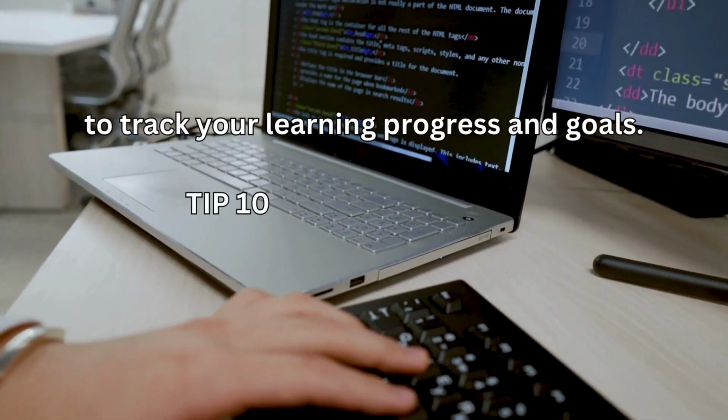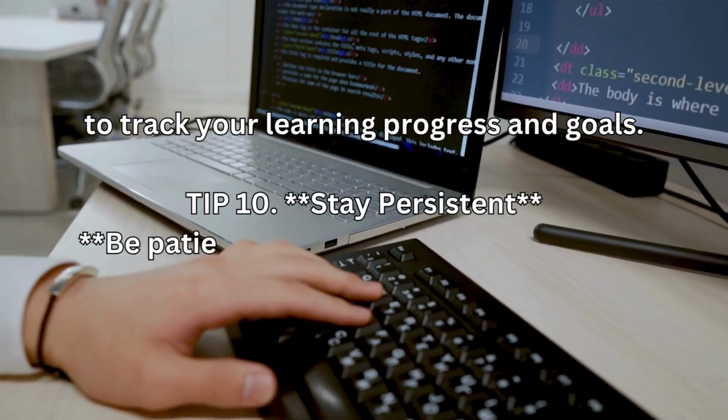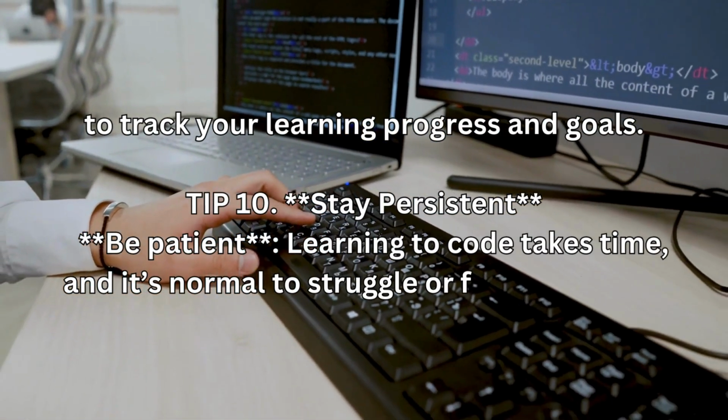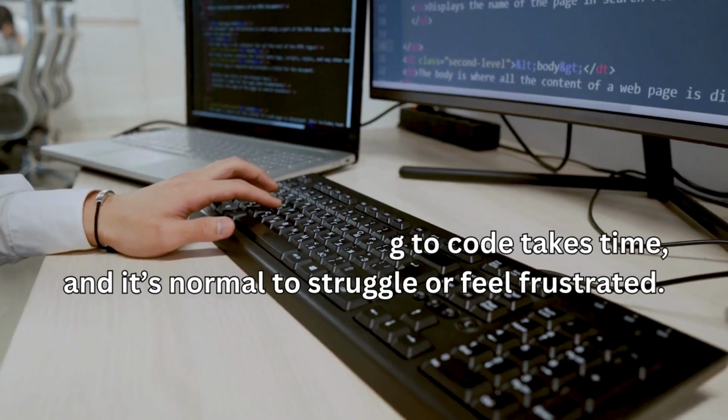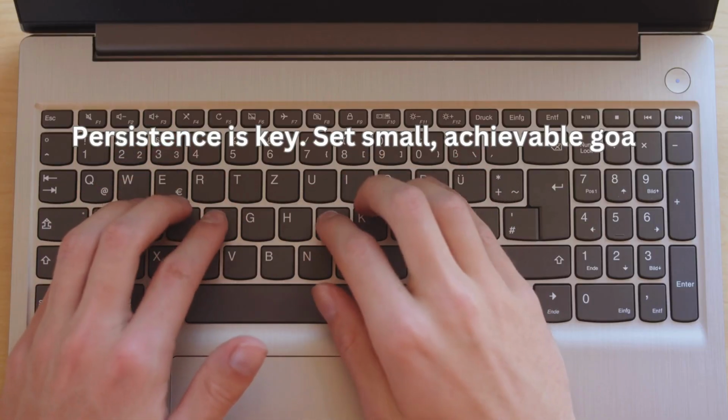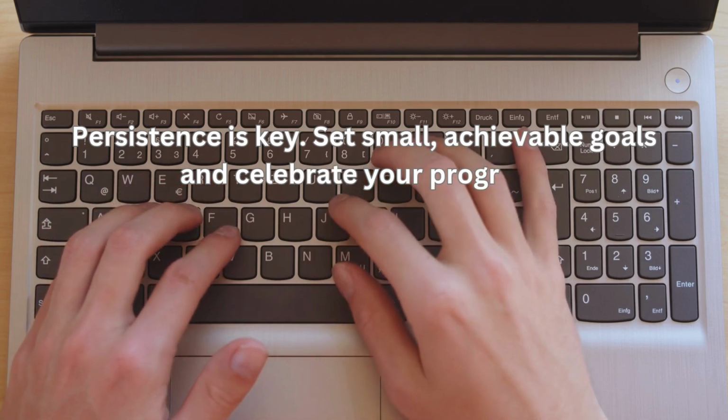Tip 10. Stay persistent. Be patient. Learning to code takes time, and it's normal to struggle or feel frustrated. Persistence is key. Set small, achievable goals and celebrate your progress.